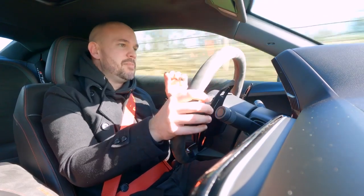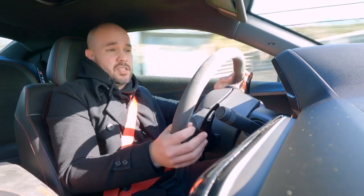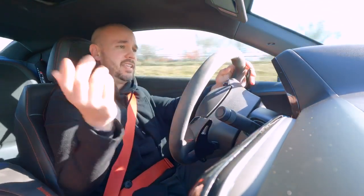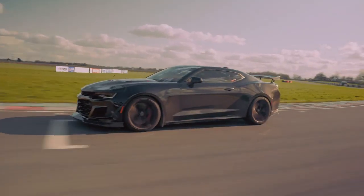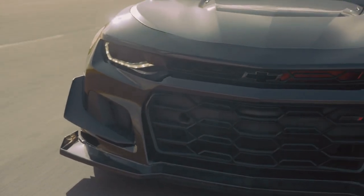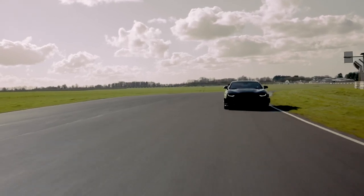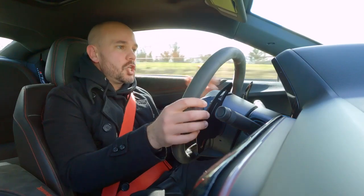Filming cars in the UK can be an absolute ball ache. Ask any of our videographers. More often than not, the weather's overcast and the colors are flat and then the car looks drab. With this, when the light is just right, you can see all its fine details and crisp lines. But even when the light isn't great, it just looks like a dark void of doom that's coming to engulf you. It just looks so menacing.